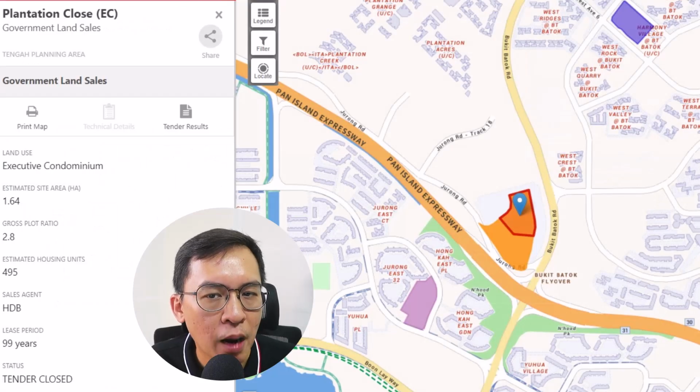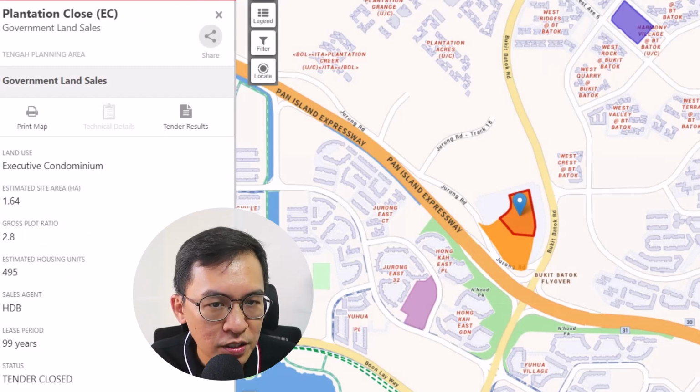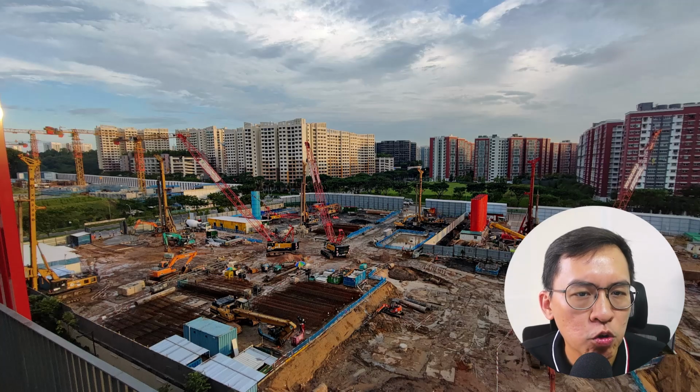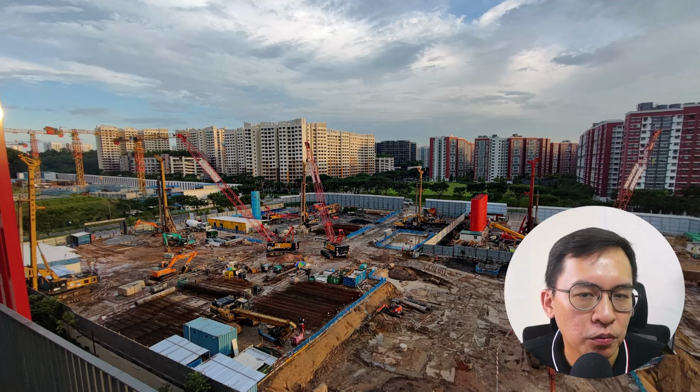There are another 3 upcoming EC to be launched in the Bukit Batok, Tengah area. Will this increase in supply add into the competition in the resale market in later years? I have many strong reasons why you should buy EC. I think I have covered them many times in my EC video. Here, I will just summarize them.